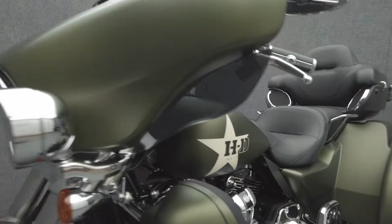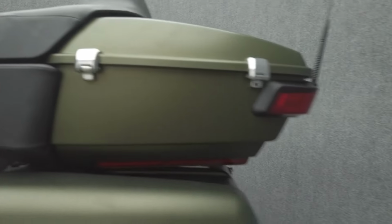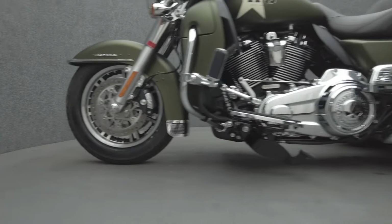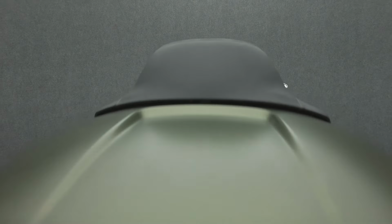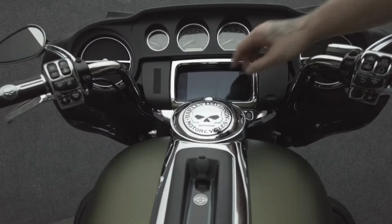A paragon of power and comfort, the Tri-Glide offers the same performance and luxury of the Electric Glide on the stability of 3 wheels. The GI Enthusiast Tri-Glide pays homage to military veterans with a mineral green denim paint set and factory details. Powered by a 114 cubic inch V-twin motor, the Tri-Glide puts 100 horsepower and 121 foot-pounds of torque through a 6-speed transmission. It weighs in at 1,203 pounds and has a 28.9 inch seat height.